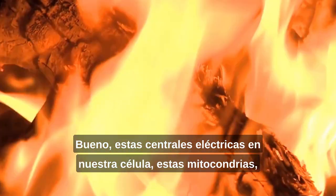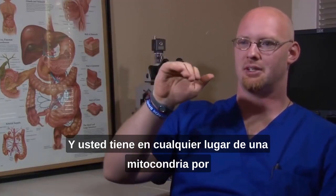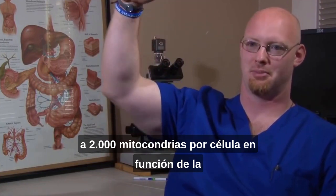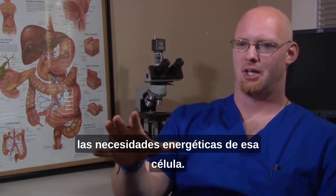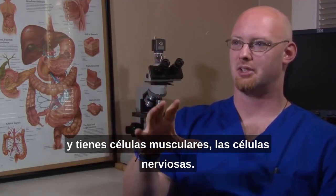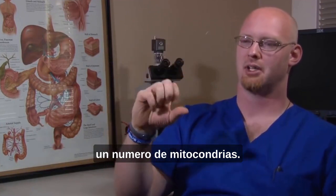Well, these powerhouses in our cell, these mitochondria, every cell in the body has mitochondria, and you have anywhere from 1 mitochondria per cell to 2,000 mitochondria per cell, depending on the energy requirement for that cell. Your brain cells and liver cells have the highest, and your muscle cells and nerve cells all have real high mitochondrial content, numbers of mitochondria.